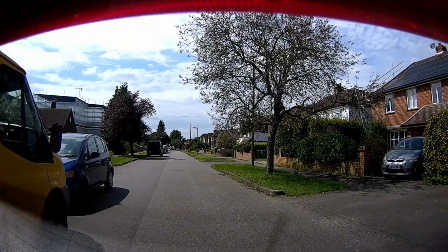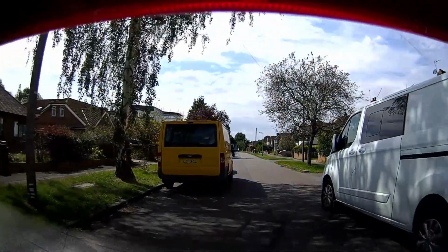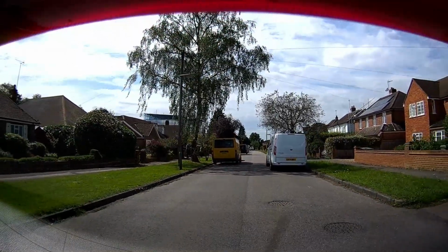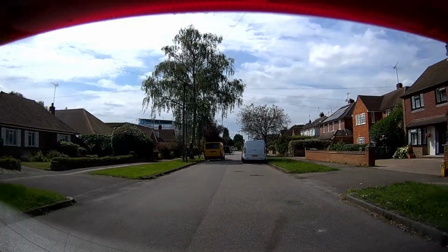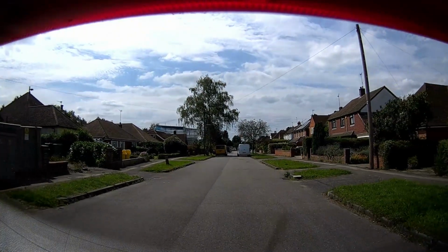My pupil really struggled through this gap with a bit of help from me, but as you can see, it is quite tight. They managed to get through. Now the funny thing is, as I was looking, they come out of their drive again. They're walking out. Not sure why. Were they going to use the yellow van again, move it? I have absolutely no idea. Didn't get to see. That would have been the icing on the cake really, wouldn't it?